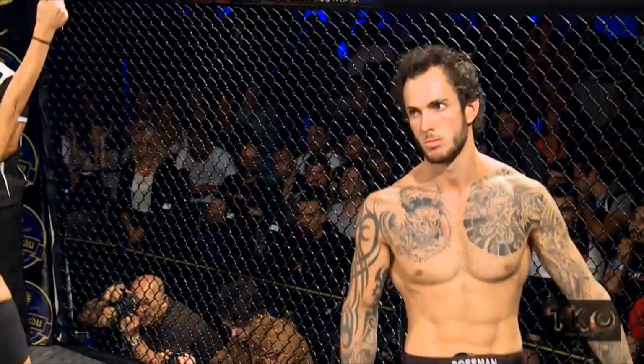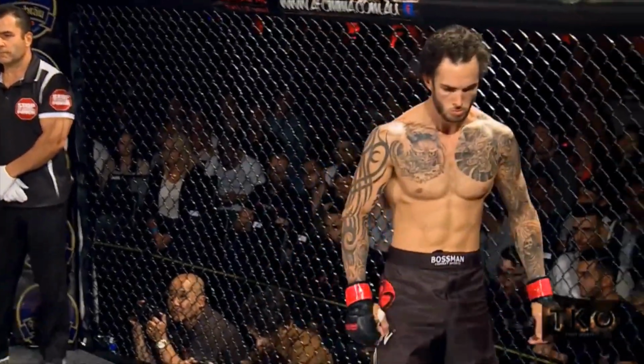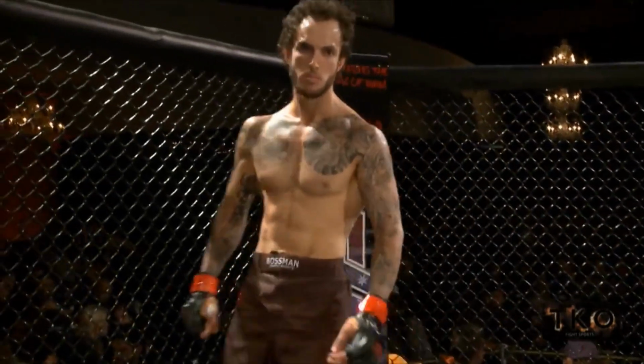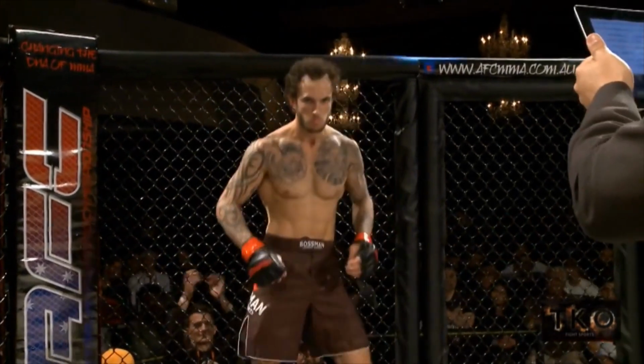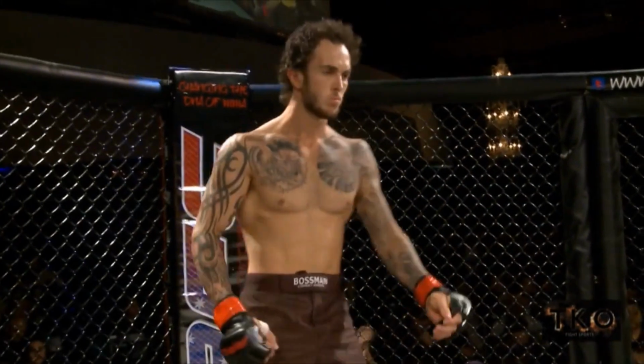And across the cage, his opponent, fighting out of the red corner. He's a BJJ fighter standing 5 feet, 9 inches tall. Official weight, 62.65 kilograms. 3 wins, 1 loss. Fighting out of the Scammer Fight Club in Narre Warren, ladies and gentlemen, Chris the Warrior Wase.